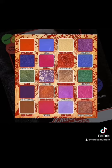Within this 20 pan palette, there is one glitter, and they haven't really outlined what the mix of matte to shimmers are. But yeah, I mean, it's okay. I will say it's not really my kind of colour story. Very warm, and I'm not really a warm toned eyeshadow wearer.